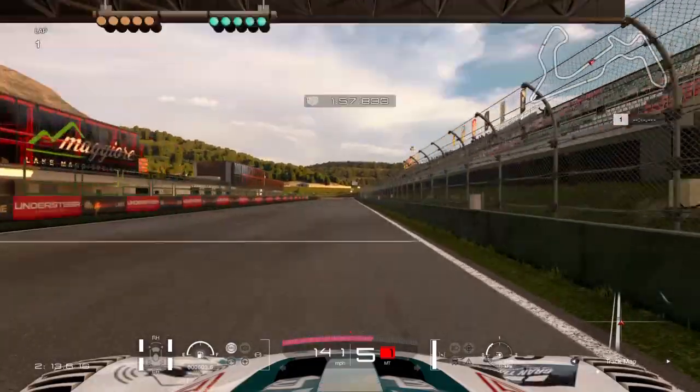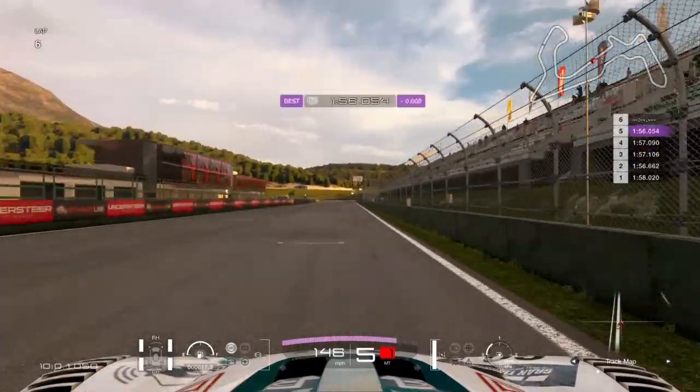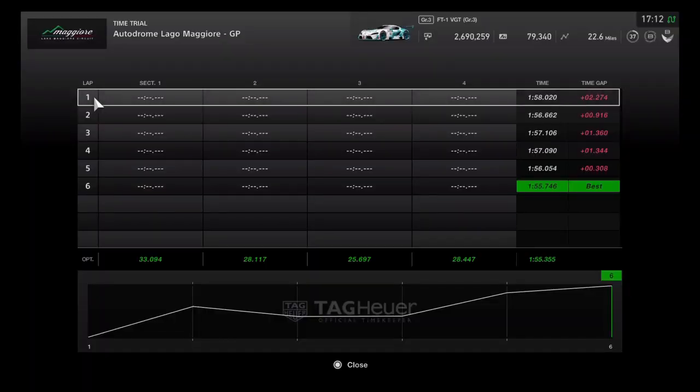But what if we would combine all these three together? Let's see how big of a difference that makes. After 6 laps, the best lap I got was 155.7, and the best possible time I could have got was 155.3. So that's better than any of the setups that we did before, but not as big a difference as I imagined, because it's only 0.4 seconds better than the suspension tune-up alone.